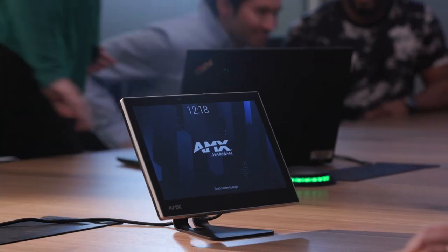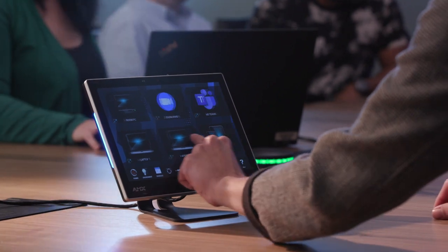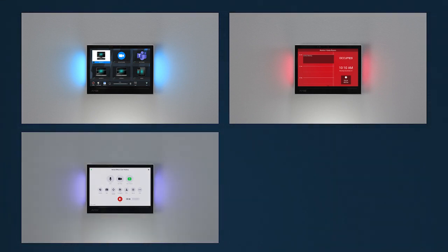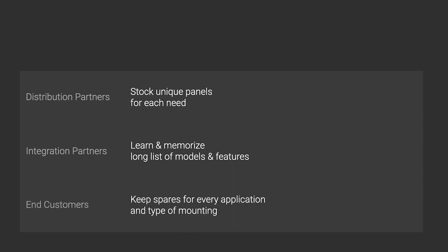Until recently, AV touch panels were all designed to be used exclusively with proprietary control systems or as standalone room scheduling panels. Lately, manufacturers have begun offering panels that act as dedicated appliances for controlling UC software. Distributors have been required to stock unique panels for every customer need. Integrators have had to memorize a long list of model numbers and their associated feature sets, and end users need to keep spares for every application and type of mounting location.